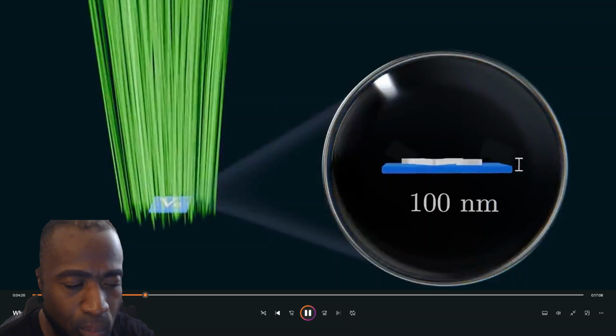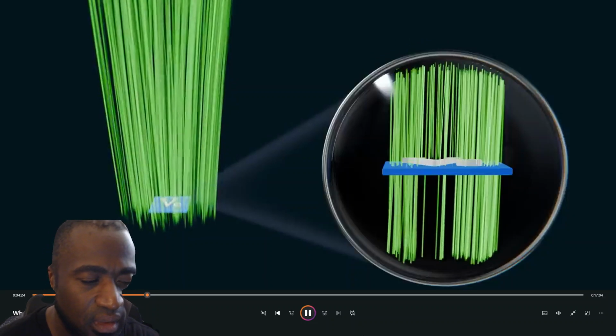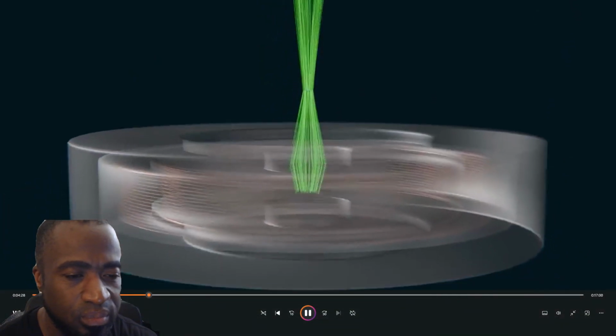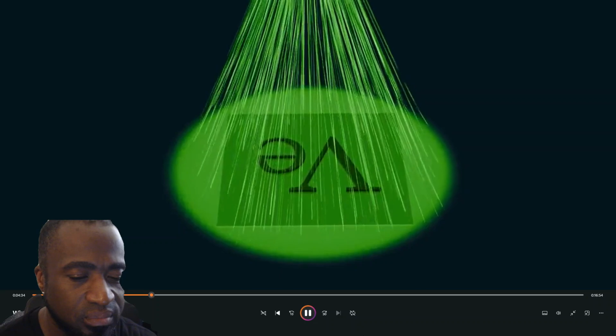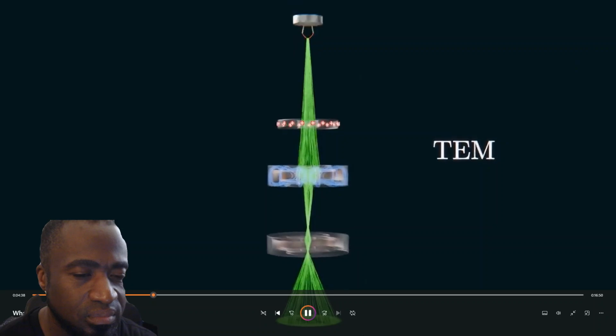More electrons would make it through the thinner parts of the sample than the thicker parts, creating an electron imprint of the sample. Then a second electromagnetic lens magnified this imprint down onto a fluorescent detector, producing the final image. This was known as a transmission electron microscope, or TEM.